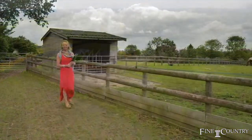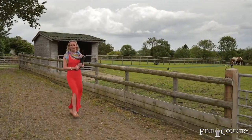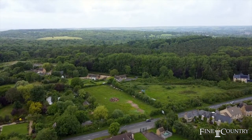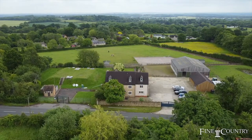I'm in Finstock in Oxfordshire, a wonderful Cotswold village with a highly regarded primary school, popular local pub and community shop. In this part of the Cotswolds, you get all of the benefits of rural village life, but London is within easy reach as Charlbury train station is less than 3 miles away.